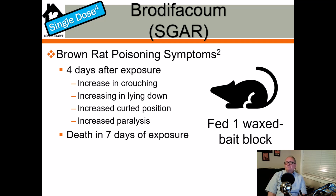Well, what kind of symptoms would you be looking for? For example, if a Norway rat, that's a brown rat here, was dosed with Brodifacoum, and what they found, in terms of this research, 4 days after exposure. Now, what constituted an exposure? The rodent was fed one waxed bait block, and within 4 days, it had what's called increased crouching, increased lying down, increased curled position, and increased paralysis. So you can see the slow acting nature.